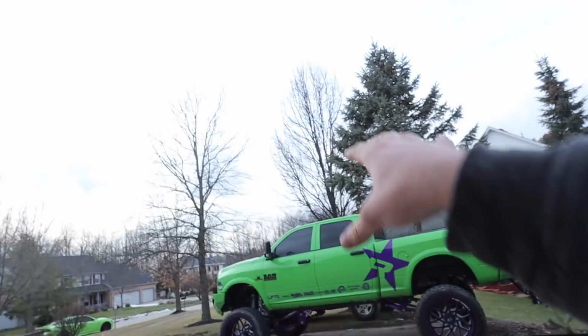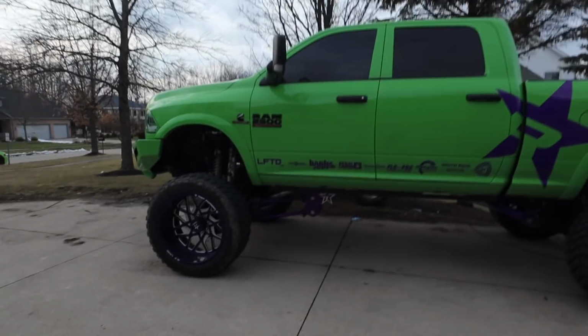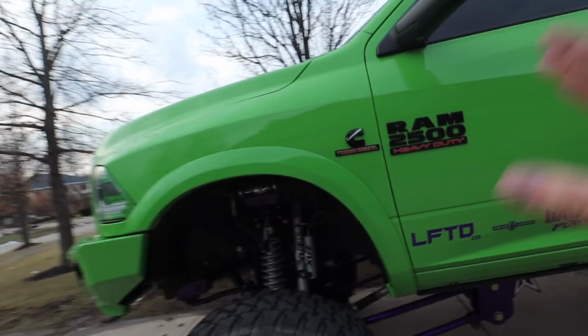In other news, the Ram is fixed. I used the time that I was waiting on the paint to dry to come out here. I know I didn't film it, but I was just so frustrated with it being cold and everything. I just decided to kind of take matters into my own hands.